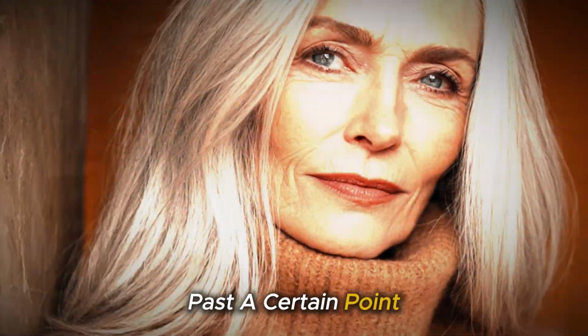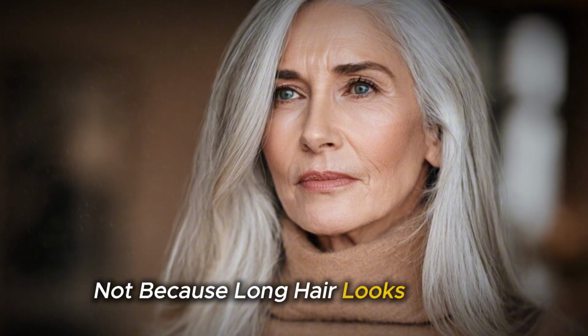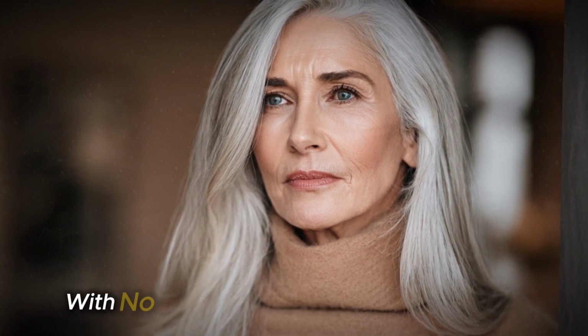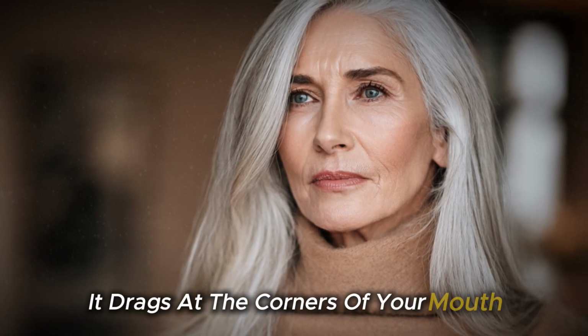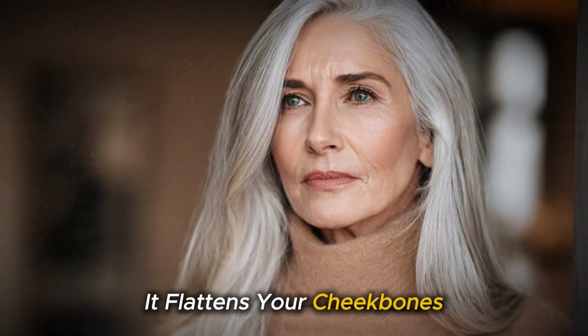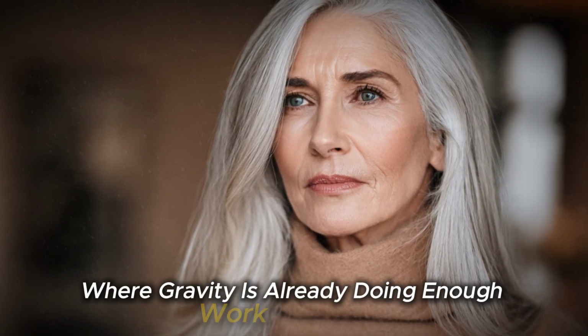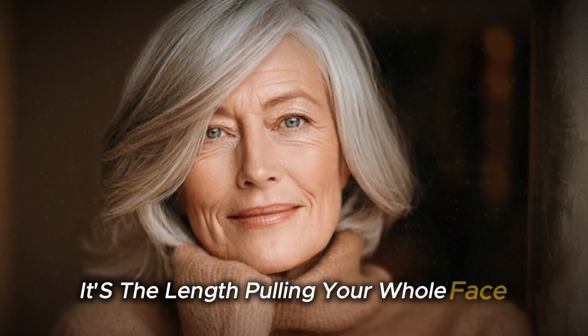Past a certain point, length itself starts working against you. Not because long hair looks bad on mature women. Because hair that hangs past the collarbone with no shape pulls everything downward. It drags at the corners of your mouth, it flattens your cheekbones, and it adds visual weight exactly where gravity is already doing enough work on its own. Most women never connect the dots here. They blame their skin, their makeup, their lighting. It's never the lighting. It's the length pulling your whole face south.